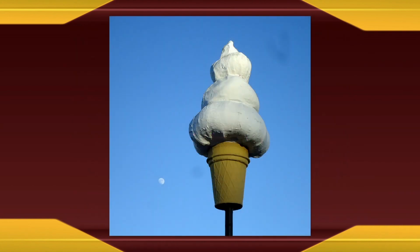And then traveling further south, you'll see the moon and an ice cream cone. So we're going from pie to ice cream. This is Ginny's Frozen Custard in Barnhart. I just thought a cool roadside icon there, a little cafe that offers Ginny's famous frozen custards. Let's look at the next one.